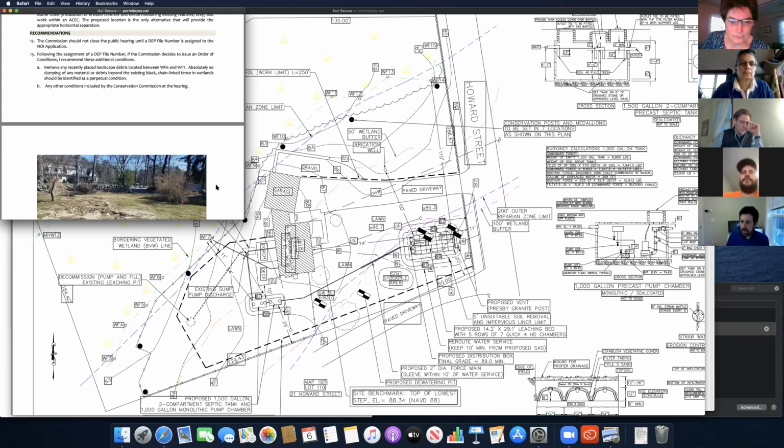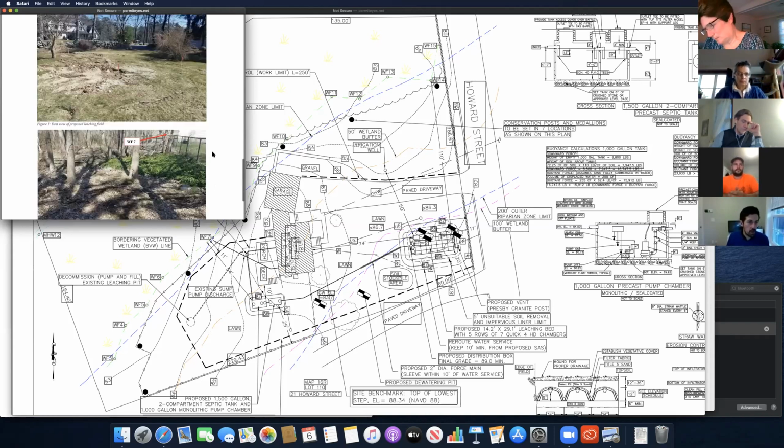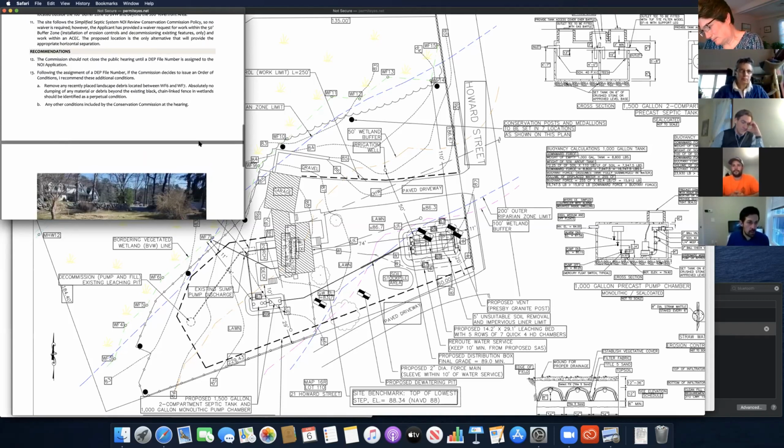Yeah, did you guys end up with a DEP number? Yes. Okay, great. So we've got the DEP number. The one comment that they had in the staff report was that there was some recently placed landscape debris between wetland flag 6 and 7. So we'll want to note as a perpetual condition, we'll ask them to clean that up, and a perpetual condition of no dumping any material beyond the existing black chain link fence. Yep, I think that's fair.